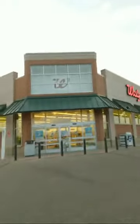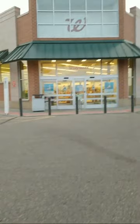So we're just staying out of the car right now. Sorry guys, that's my dad in the background. So we're going into Walgreens right here. And I heard they also have squishies here. So if you like squishies like Izzy squishies, be sure to come to Walgreens. So we're just going in right now. Okay, we're in. Now we're gonna just look around.